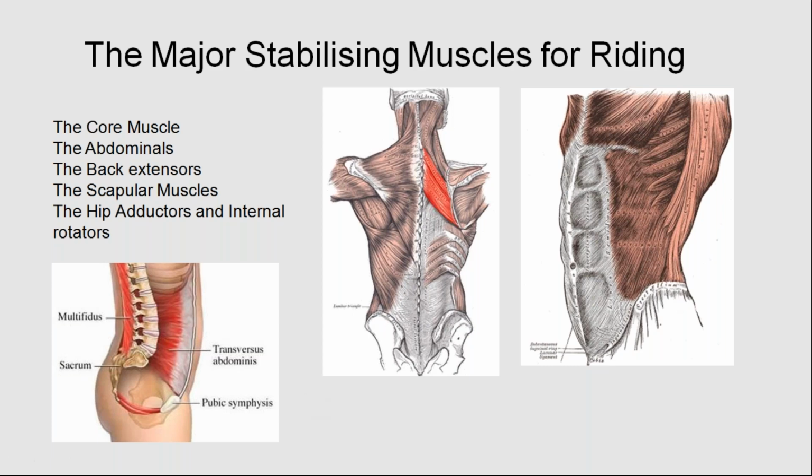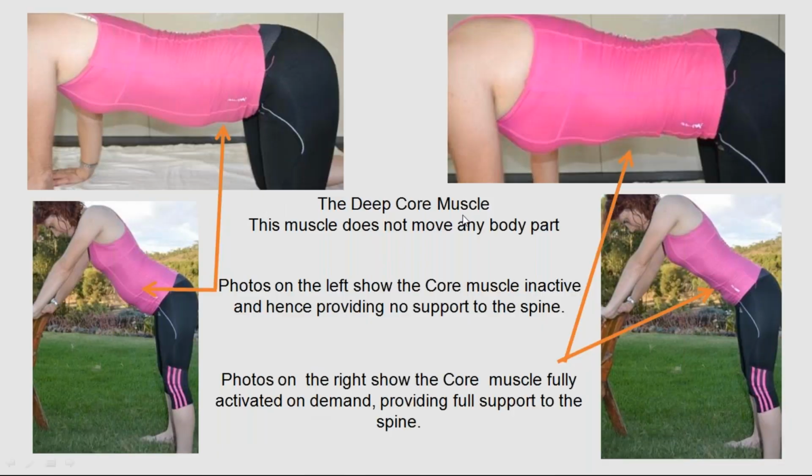So let's just have a quick look at the deep core muscle, because it is the most important muscle for stabilizing, and it's also the most difficult muscle to maintain strong and functional. So this muscle does not move any part of your body, but what it does is shorten the distance around your belly. So when the muscle's not engaged, we've got a pot belly.